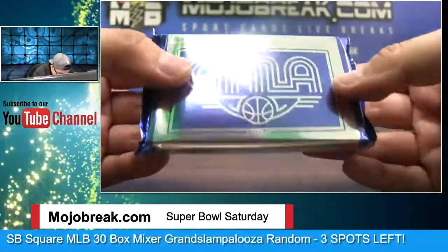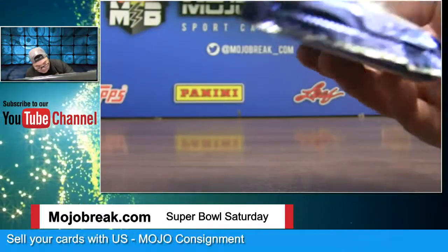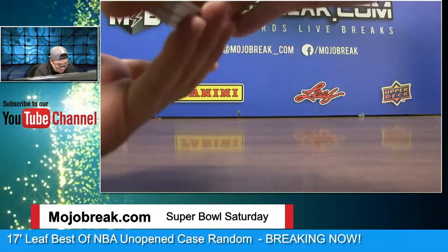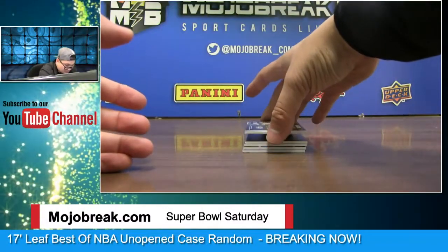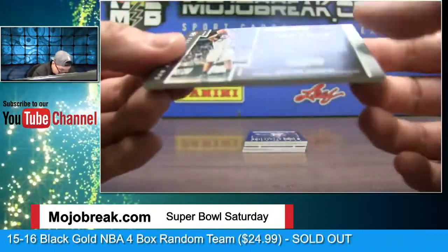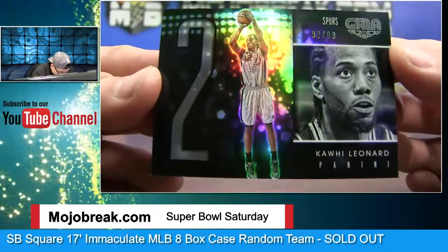The pack doesn't help. It doesn't say the year on the pack either. All right, good luck, guys. All right, base card is not the rookie. It's got a base card of Kawhi Leonard, 92-99. This is 15-16. Possible logo mans in this stuff. They did put logo mans in Gala too.